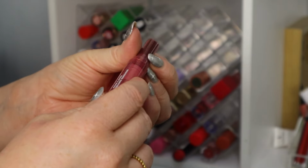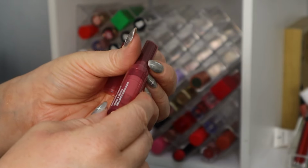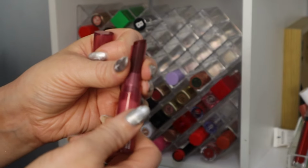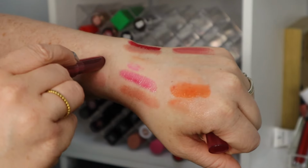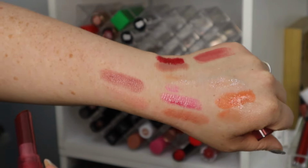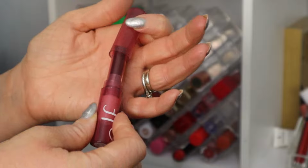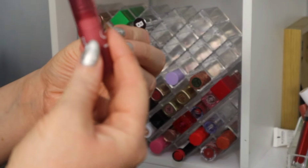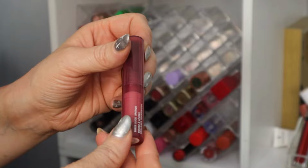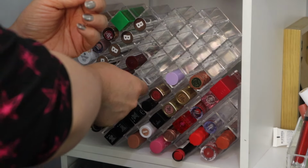I don't think I've spoken about this one. This is the e.l.f. Sheer Stick Lipstick, and this is in Black Cherry. I really like this. It is a light little wash of a nudie, reddy, brown shade. Very, very light wash of colour. Big, big fan of that, and feels lovely on the lips. Like, if you want a tinted lip balm, that's what you're getting with these. I really, really like them.